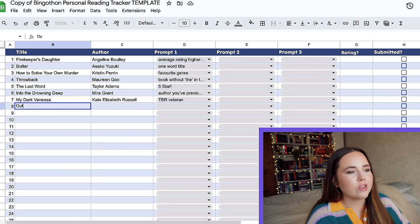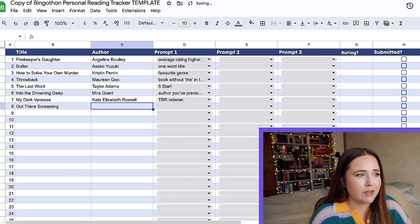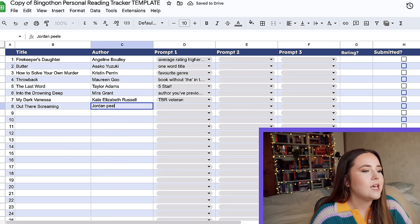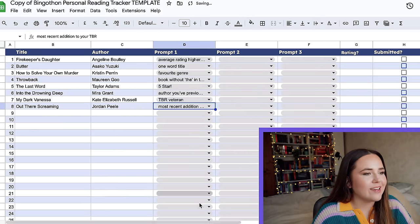So let's log this on my personal tracker on Bingathon. I haven't submitted everything to the big Bingathon spreadsheet, which we will do at the end. At the moment, I'm just filling in my personal tracker spreadsheet. Okie dokie, there we go.